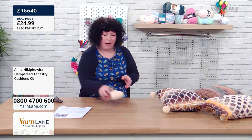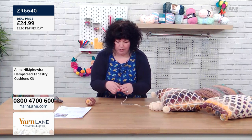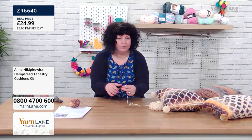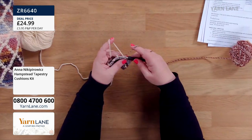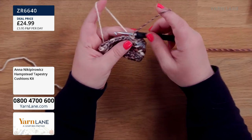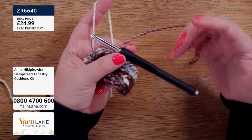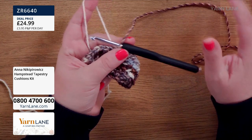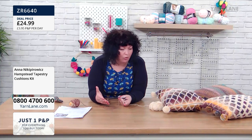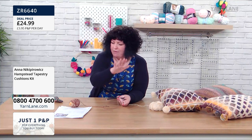Brilliant. So I've made a little swatch here. Let me position myself correctly first, so you can see me beautifully. Now, when you're working in tapestry crochet, you must remember the most important thing: to keep your yarn separate, purely because if you don't, you will get really annoyed. Your yarns will tangle, you get frustrated, and you will just throw it somewhere and never finish it.